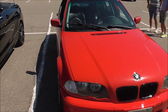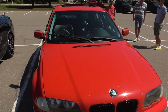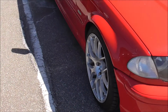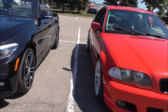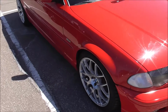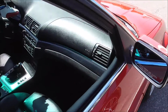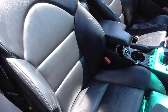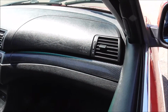Finally, we have the E46. Look at that colour. Flame red. And we have staggered wheels here. Look at that stance. And this is John's car. Look at that interior. Nice. And look at these leather seats from an E46 M3 and carbon fiber.